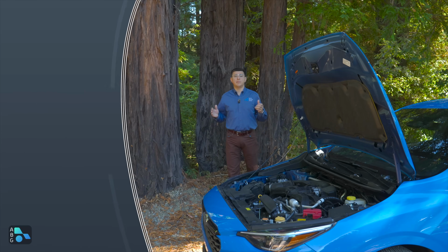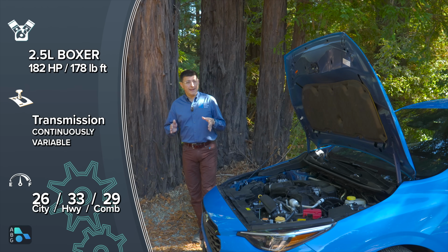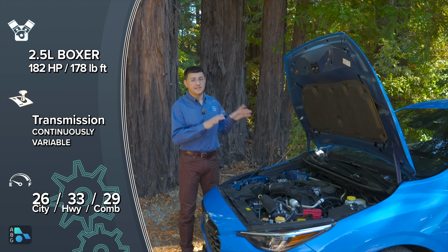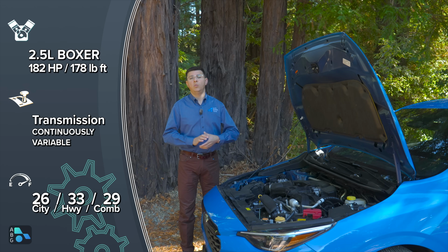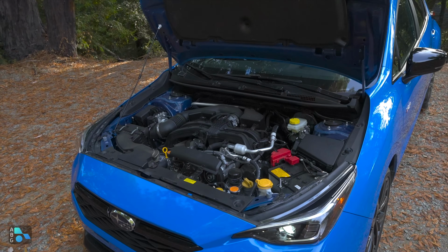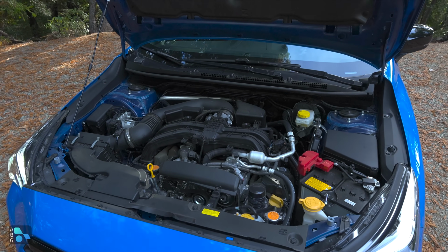When Subaru said they were bringing back the Impreza RS, I was pretty excited. But my excitement waned considerably when I learned what was going to happen under the hood, because this is the same 2.5-liter boxer we find in a wide variety of Subaru models. It produces 182 horsepower, 178 pound-feet of torque. This is by no means bad for a compact hatchback or compact sedan in America, but it's not really going to set your hair on fire.